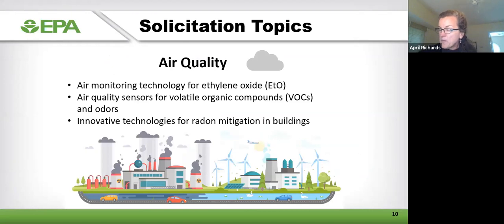So under air quality, we've got 3 topics. We've got air monitoring technology for ethylene oxide. This is actually a repeat from last year, but we could still use a little bit more work in that area. That's an important target for EPA.